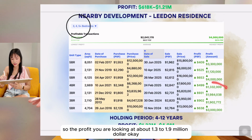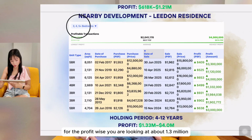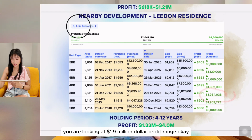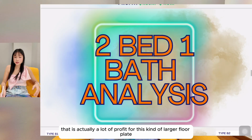So the profit, you are looking at about 1.3 to 1.9 million dollars. For the profit-wise, you are looking at about 1.3 million. And for a 3-bedder, also similarly 2,000 range square feet, you're looking at a $1.9 million profit range. Okay, so that is actually a lot of profit for this kind of larger floor plate.